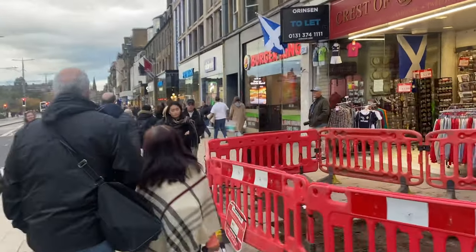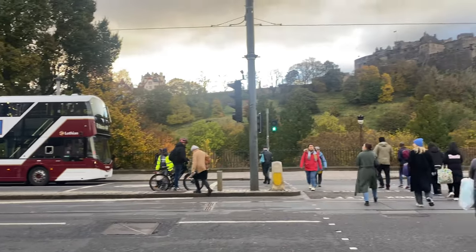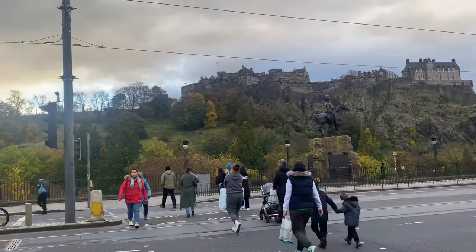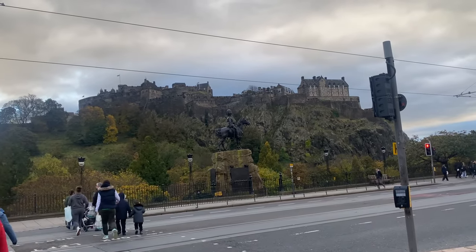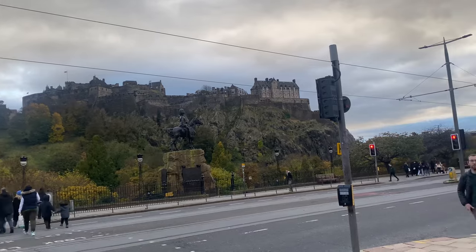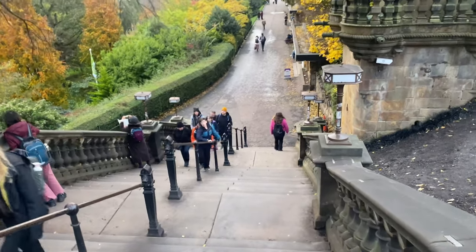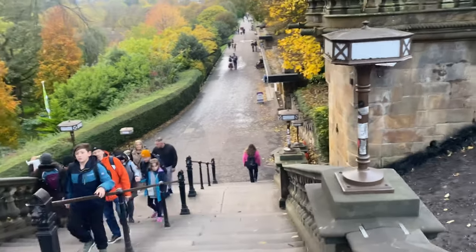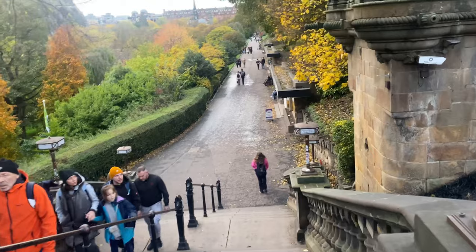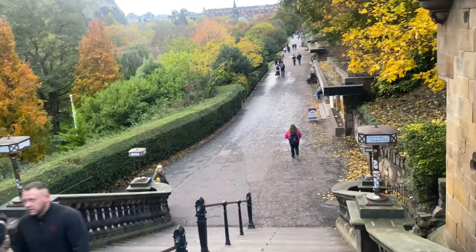The Edinburgh New Town was built in stages between 1767 and 1850. It still retains its neoclassical and Georgian architecture. If you look on the other side, you can see Edinburgh Castle, and it's separated by the Princes Street Gardens. If you walk down these steps and look to your left, you can see the castle, and it's a nice park. It's a very, very nice place to chill as well, especially when the weather's nice.